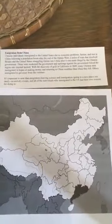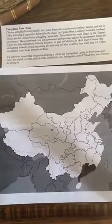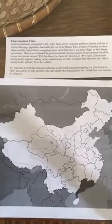You can see them here. There it is, that little dark part. And they came out here mostly to mine gold. But then eventually, at the point that the Transcontinental Railroad was being built, Chinese workers were also recruited specifically to come out here and build railroads. So they came out here to Humboldt County.